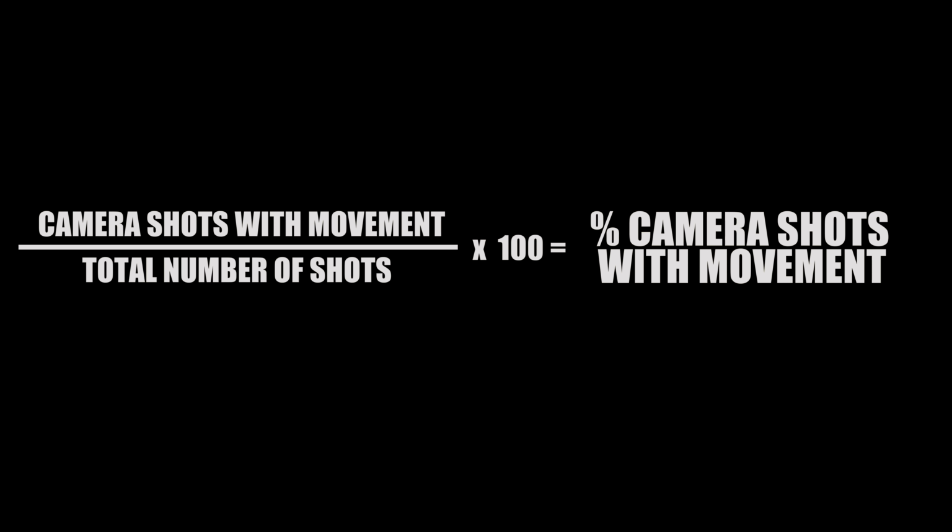Okay, number 1 on the list, camera movement. I did a study, a small study, but a study nonetheless, broke down how many different shots were in the film, and of those shots, how many of those shots had camera movement. Even if it was simple, a pan, a tilt, how many times did the camera move? A little nerdy, but the results might surprise you.